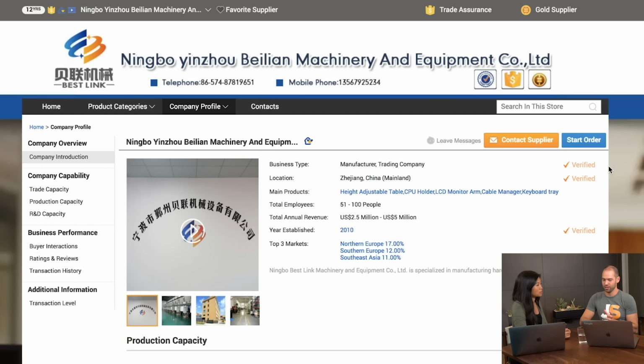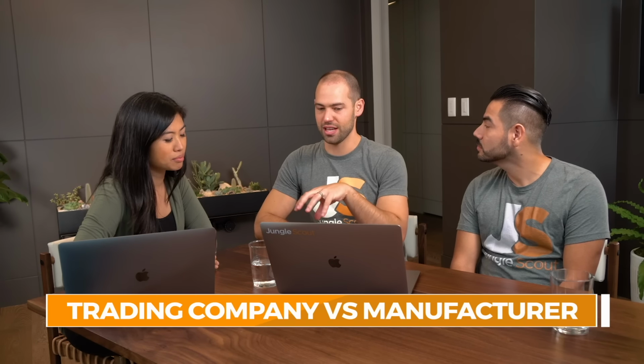So if you want it to be solely a manufacturer, then it would just display manufacturer. Yes. Without the trading company. But yes. And if it says manufacturer and trading company, then they're usually more likely a trading company, less so a manufacturer. Yes. Great. Let's talk a little bit about the difference between a trading company versus a manufacturer.